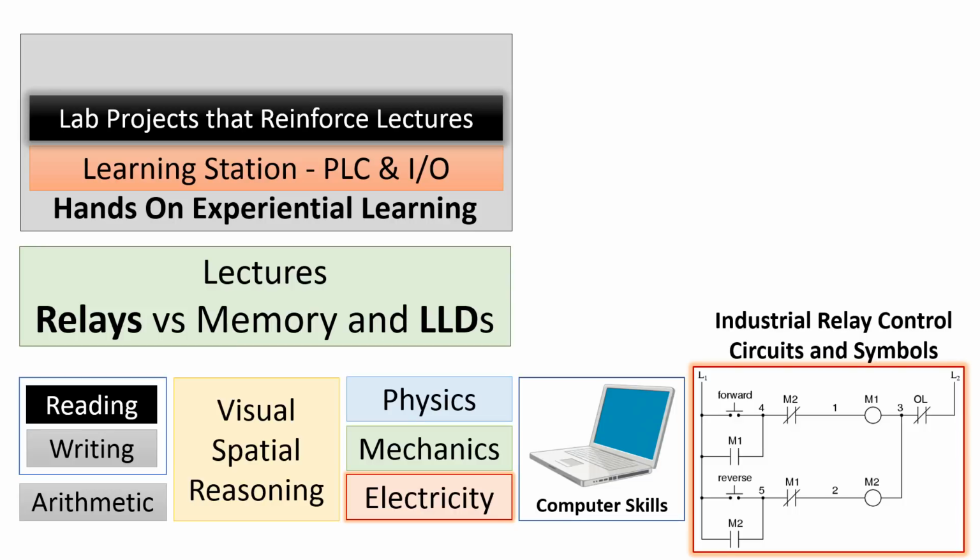Now we need lab projects that reinforce the lectures. So you start out by lecturing on something. Then you put them into lab and you tell them what they're going to do. They do the hands-on stuff. Okay? This is where the rubber meets the road, the lab projects. If they don't reinforce the lectures, and if they aren't easy to follow and expose the unapparent nature of PLC programming as opposed to just the apparent, in other words, the obvious stuff, then they're not going to have a strong grasp on PLC programming.